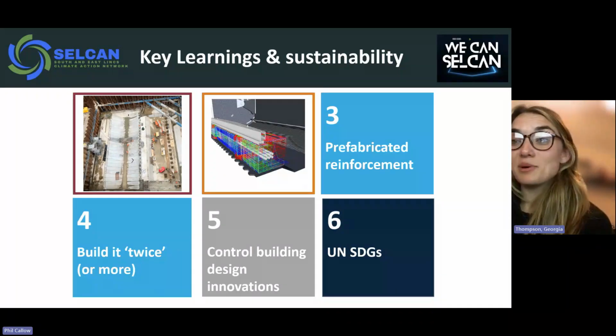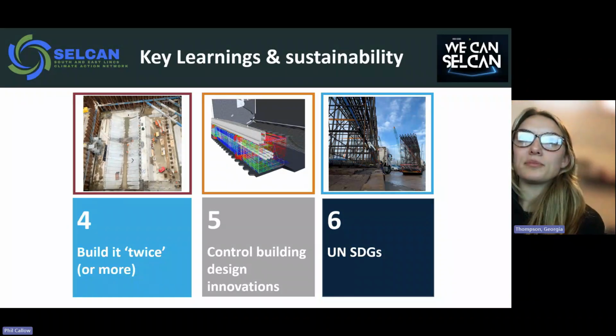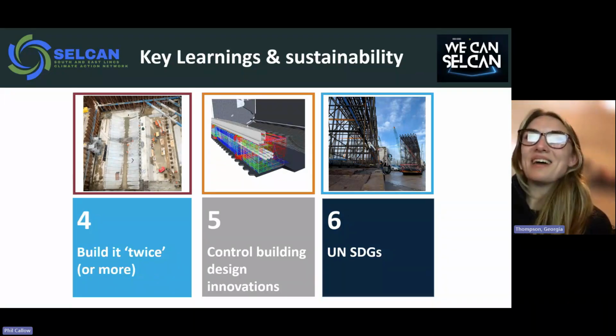So the next one was the prefabricated reinforcement. So the rebar that we used on site, we did a lot of virtual construction rehearsals, which influenced how we fabricated it, and helped with the installation process for those really complex works. It looked like a massive Meccano kind of thing.